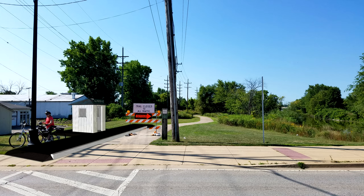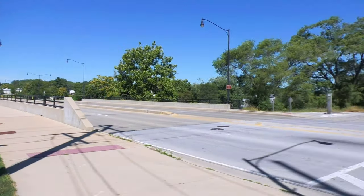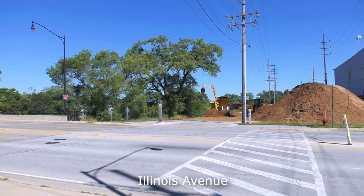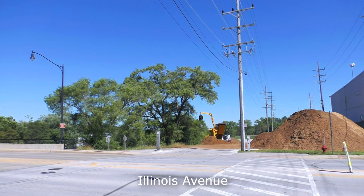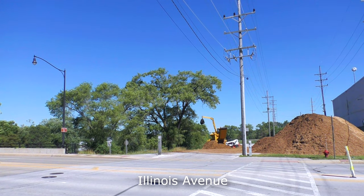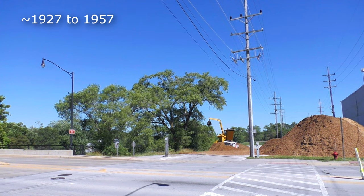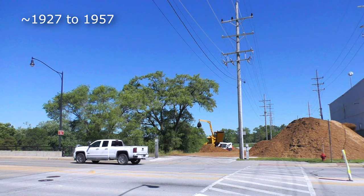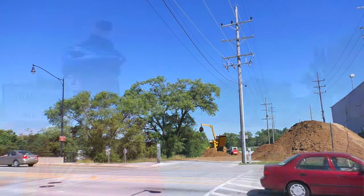trackway with Illinois Avenue and consisted of a small frame building with a hip roof and a long cinder platform. The waiting station for the southbound or Aurora-bound traffic was located kitty corner to the northbound station on the northwest corner of the intersection, about where those machines are presently operating, and may have simply consisted of a long cinder platform. This station originated in the late 1920s and was closed down in 1957 with the closure of the railway.